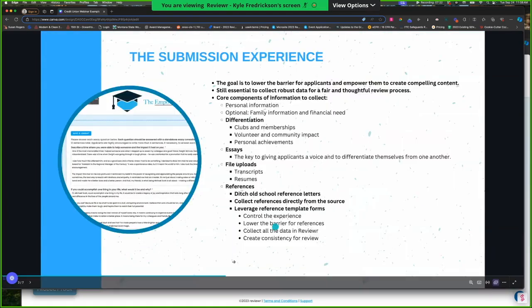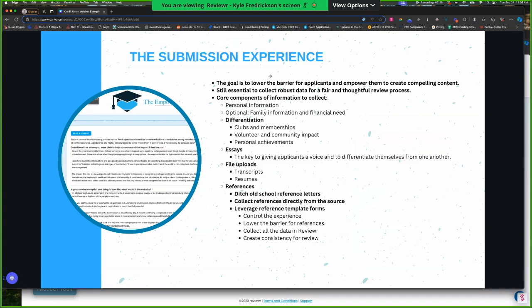So with all that said, let's start to jump through a couple theories and ideas here. The first of which is going to be the online submission experience. And again, I use the term online loosely because sending emails is online, filling out online forms is online. What I really mean, and this is where we're going to get into Reviewer, is an actual profile-centric submission experience where the applicants come in, they create a profile, they load it up with all of their content, their deliverables, they can save, they can log out, they can come back later.